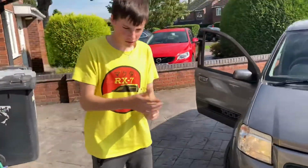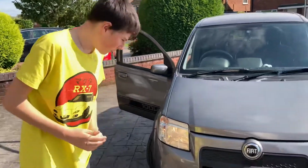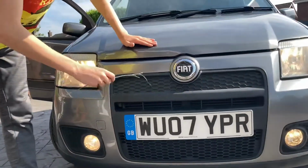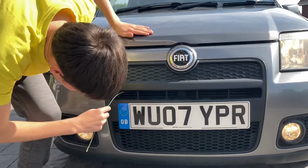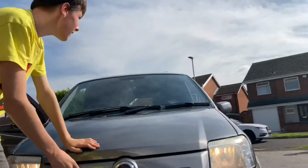But this brings us on to the front of the Fiat Panda 100 horsepower. So you've got fake vents here. These are actually real. These are real, but fake. And you've got a black.